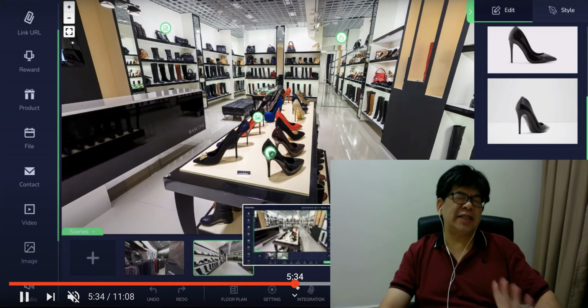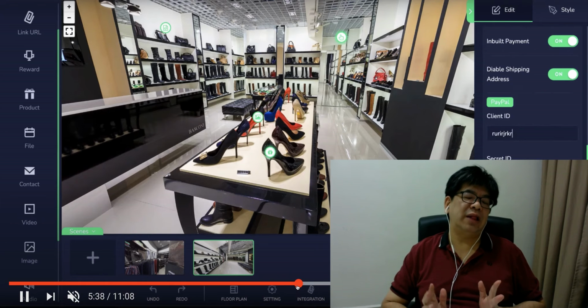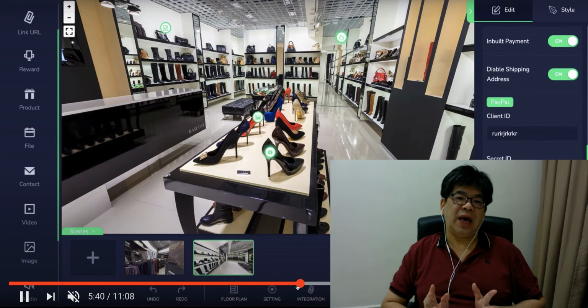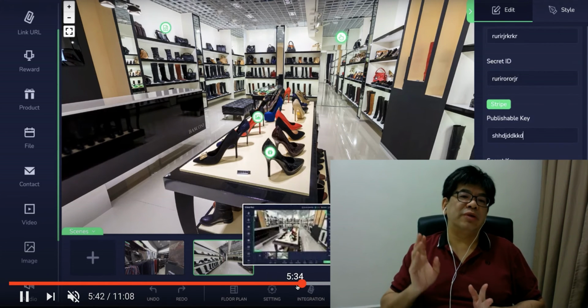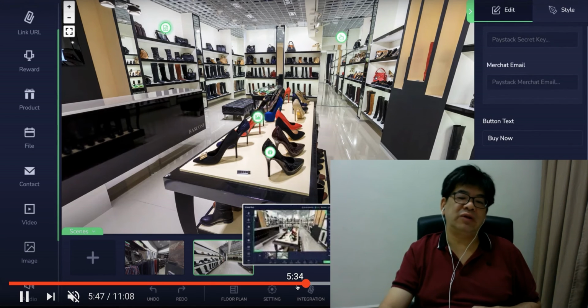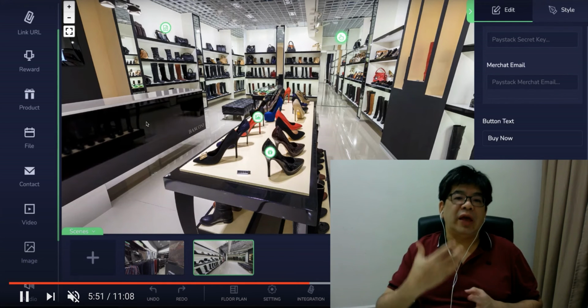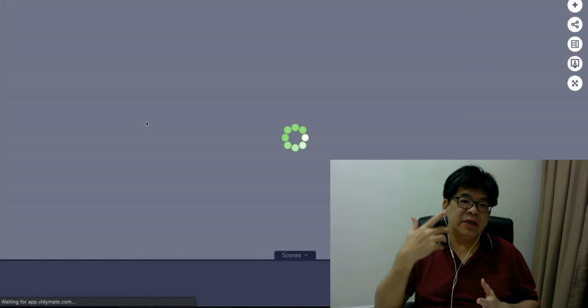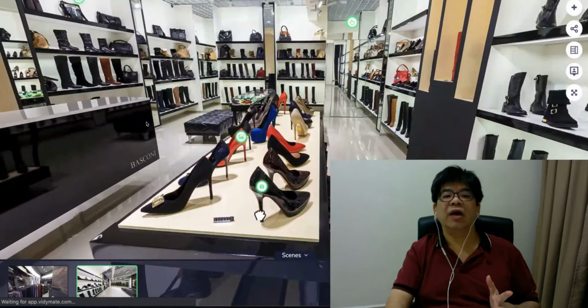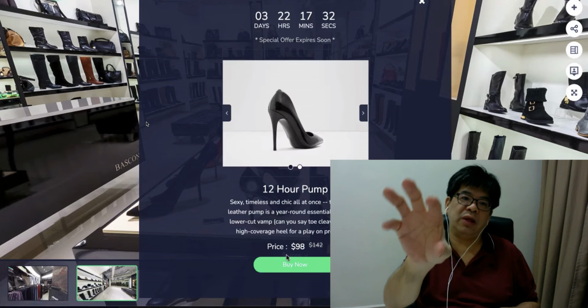Okay, so this is especially useful when you are selling a physical product, right? Okay, and you have a store, you put up a 360 store image, and you can actually have all these different hotspots to attract the visitor to engage with you. So definitely this is going to convert very well, right? Instead of the normal store where you can just display the image of the product and the price tag.